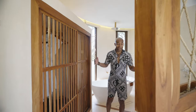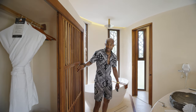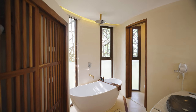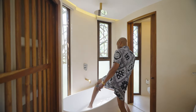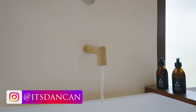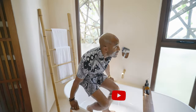And here we have our bathroom, right? Closet, nice size closet. Okay. Huge tub, which I think is gonna pass the Dan Can test, guys. Let's see if this passes the test. Looks like it's oversized. Oh yes, definitely. I'm 6'1". I have more than enough space here. You probably can get two people if you're on opposite ends.